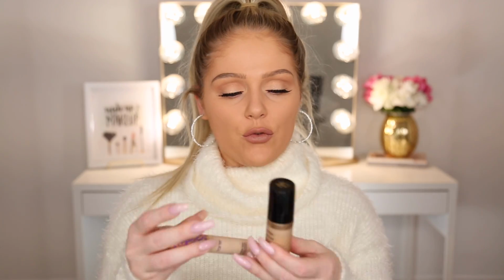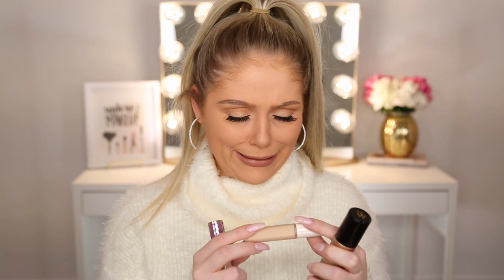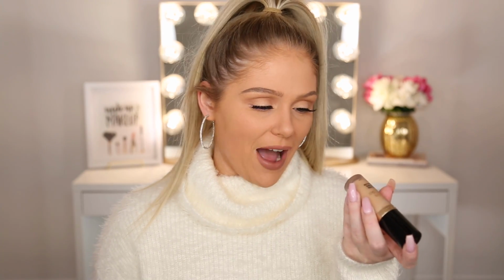All right, so I grabbed my two favorites. We have the Too Faced Born This Way Multi-Sculpting Concealer and the Tarte Shape Tape. So Tarte Shape Tape is 0.338 fluid ounces. So that is more than Fenty, which, what is this again? I already forgot. 0.27 fluid ounces. And then the Born This Way concealer, this is a really big thing. So yeah, this is 0.5 fluid ounce.